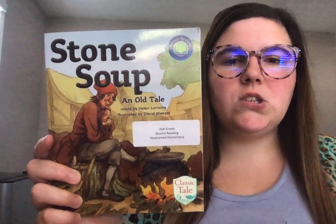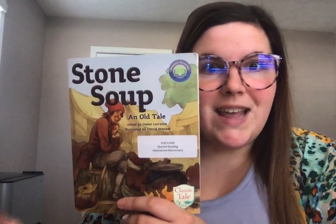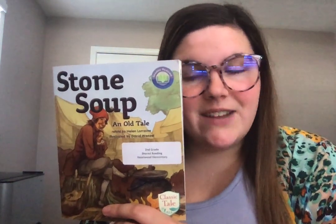We're going to get started reading. Today's reading is called Stone Soup. This book, Stone Soup, is a folk tale. A folk tale is a story that's been passed down from time to time, and a folk tale helps you to hear a story that teaches a lesson.